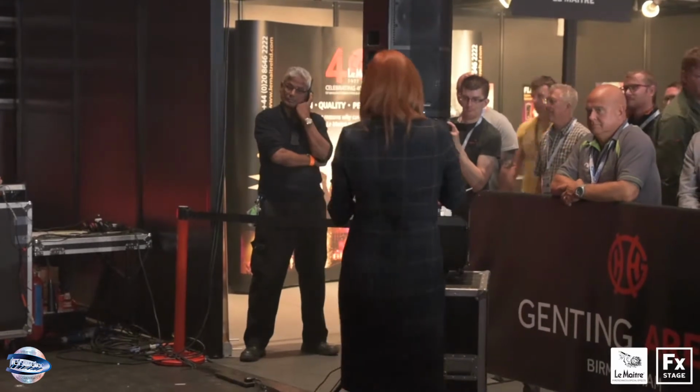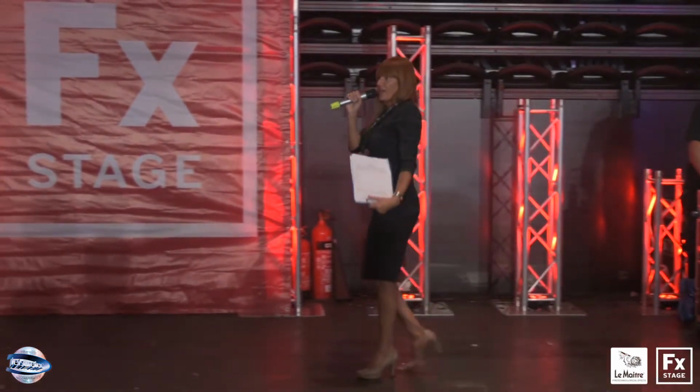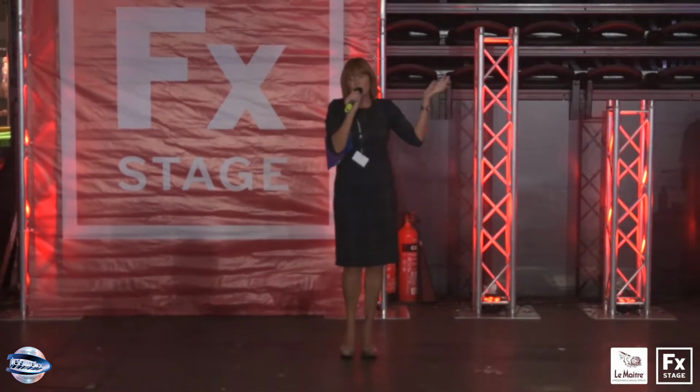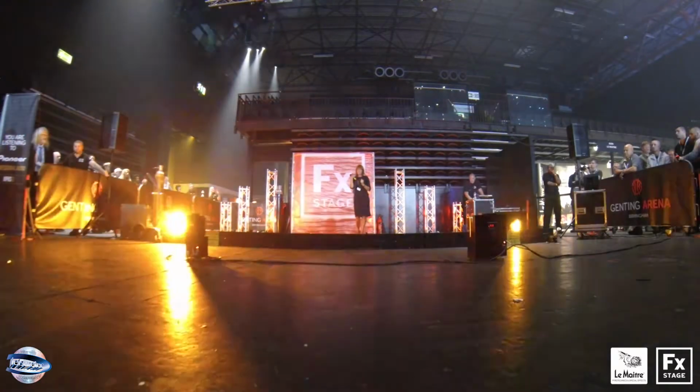So, what we're going to show you next is the same effect that you've seen before, but this one's in red. We do them in various different colours. Again, pretty much every colour of the spectrum. Red, purple, green, orange, pink. This one's called a red intense flame. It'll go around about 12 foot, and again, you're going to feel the heat from this one.